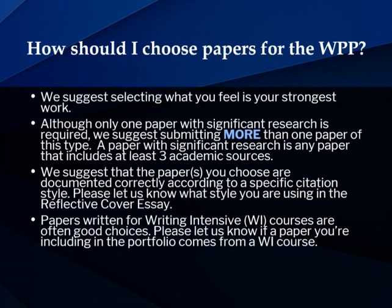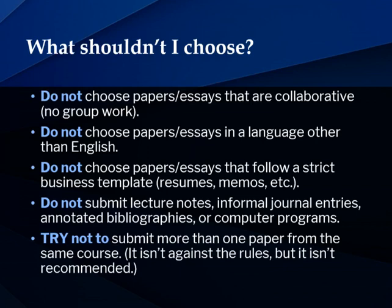Papers written for writing-intensive courses or WI courses are often really good choices. Please let us know if a paper you're including in the portfolio comes from a WI course. So what shouldn't you choose? Don't choose papers or essays that are collaborative. We're evaluating your individual work, so group work doesn't really fit this situation.